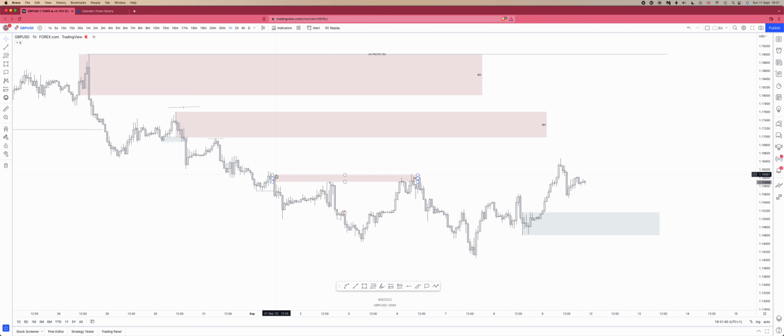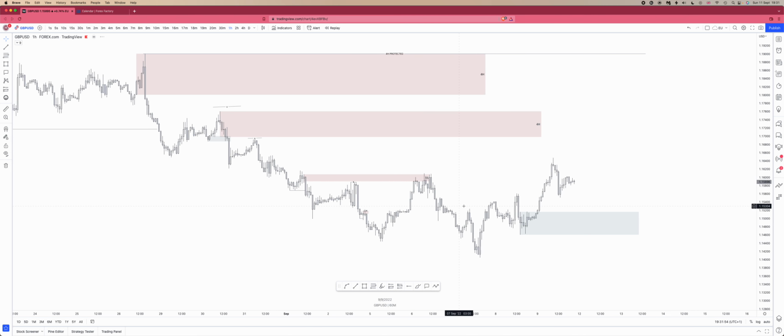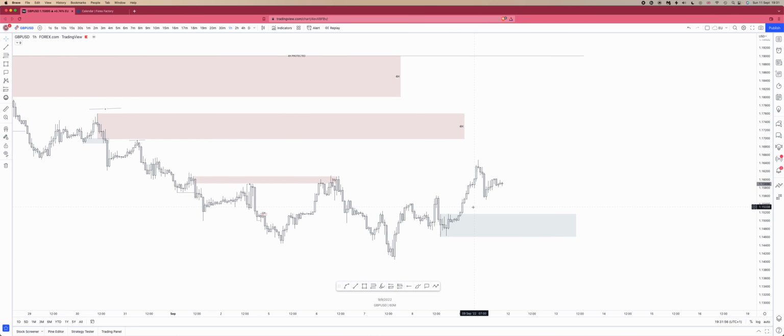1 hour. That was actually quite nice, kind of, but it violated it, so I'm not sure if I would have gotten in. But we did have a shift to the upside and the downside, and this was respected, so possibly, but I would never know because I don't trade it.